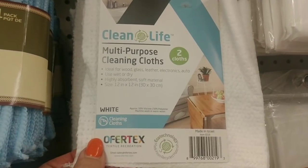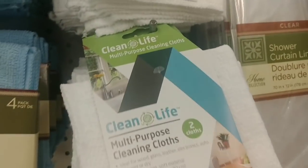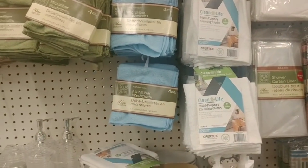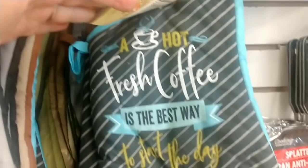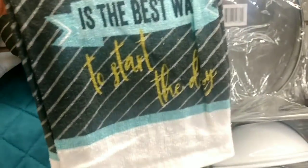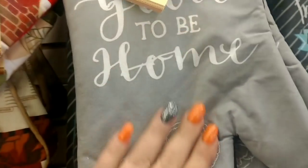These are new Clean Life multi-purpose cleaning cloth. And you get two of them. Nice. Guys, it looks like this is new. Hot fresh coffee. And then they have the towel. And then good to be home. This is so cute. And then they have this one. We already saw that one. And they have that one.